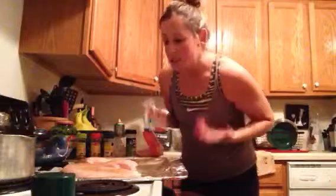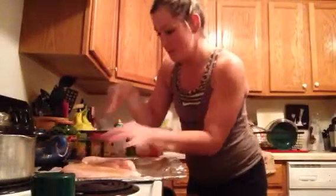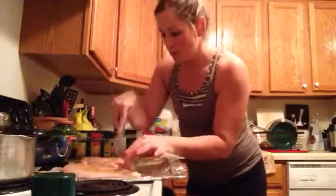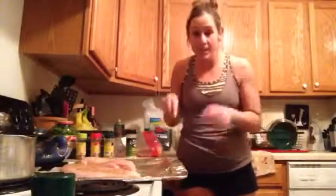Obviously you want to make sure chicken is cooked through. You don't want any pink in it, because that makes you get salmonella and something disgustingly terrible. So you want to make sure all of your white meats are cooked all the way through, no pink. I just bake it in the oven for 25 to 35 minutes. I cut the center, make sure it's white. You know how to cook chicken, I don't need to tell you that. So that's what I do with my chicken.